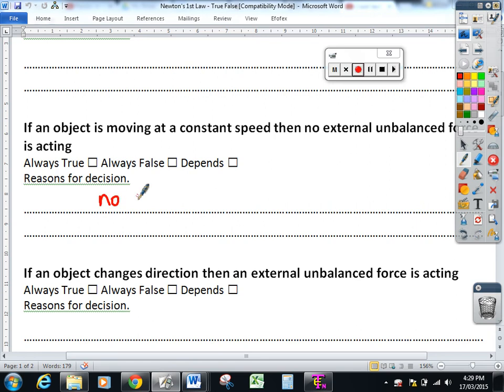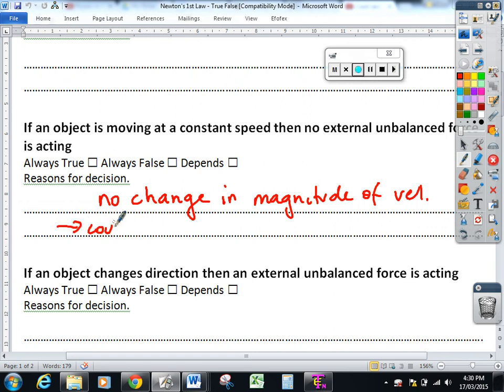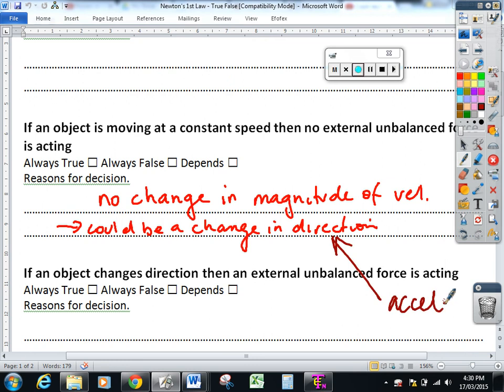There is no change in the magnitude of velocity. This is not saying we haven't got a change in direction. There could be a change in direction. If there's a change in direction, then we know that change in direction is also called acceleration. So, this time, if an object is moving at a constant speed, then no external force is acting.